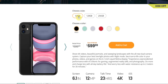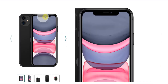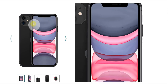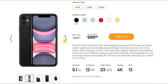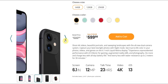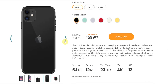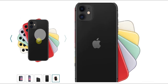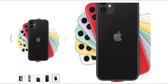Alright, so the 64GB iPhone is in stock. If you guys go over here to the phone, you have the three different cameras right there, the earpiece, the volume buttons on the left, and your sound switch on the left as well. Power button, and you have your dual camera system in the back here. This is the left side of the phone. This is the back of the phone with the dual camera system. Here's the back of the phone, like I said, dual cameras, camera plus, Apple logo, and whatnot. And here it is in all its glory, six colors.